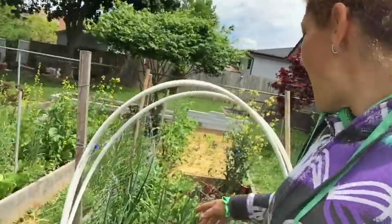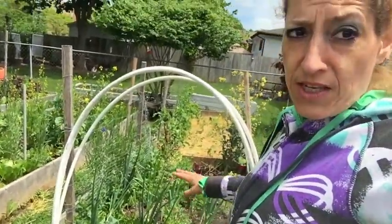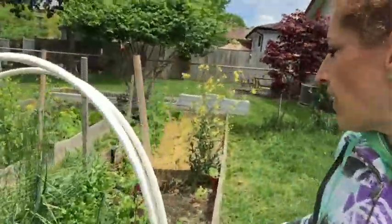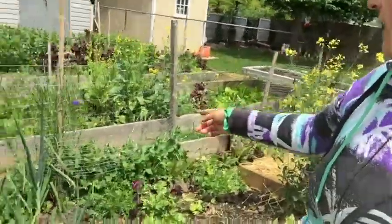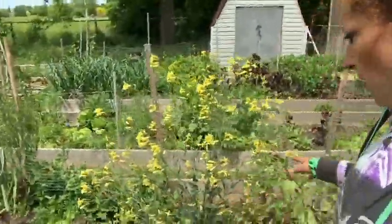All right, so we're coming up on the very last row, or my first row actually. Again, I've got more peas here. I've got bachelor buttons coming up. These are onions that I planted last year. Those I've started harvesting and using already. I've got different kinds of peas planted here. A few different lettuces still popping up.